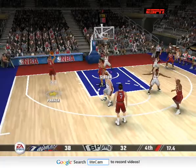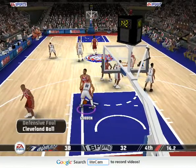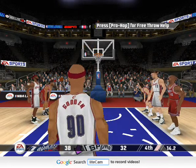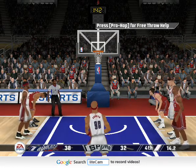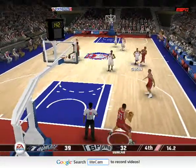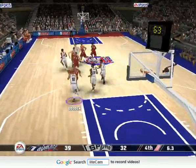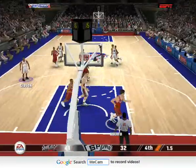Duncan looking for the open man. Fires. And Tony Parker off the mark. Oh, that's a foul to stop the clock, and he'll go to the line. Gooden at the line, first time tonight. Here's Parker. Handled by Gooden. Oh, what a pass. And they clear it out and gets the friendly roll.